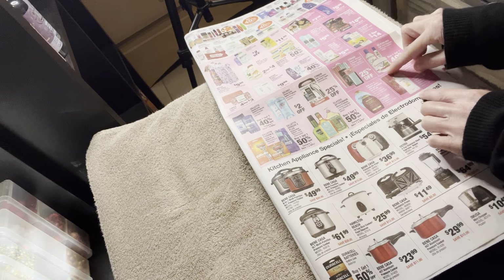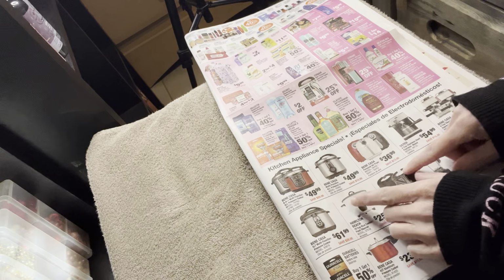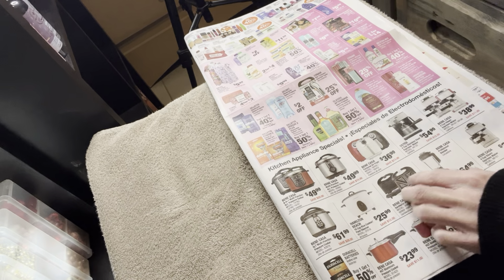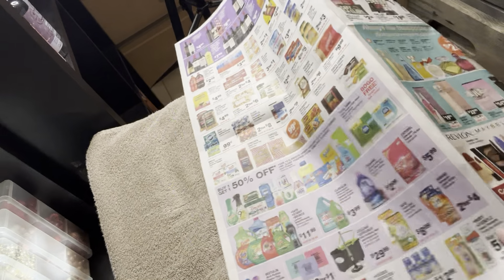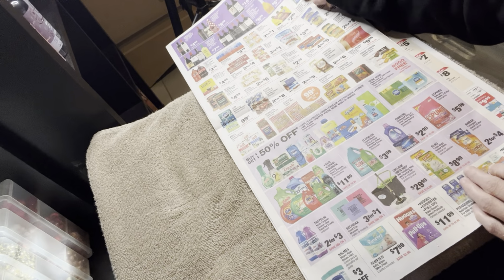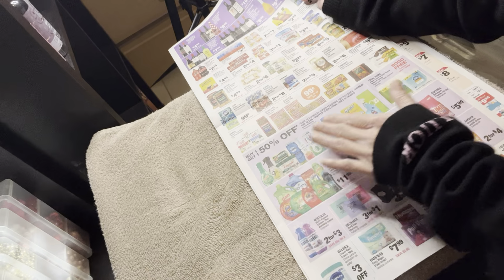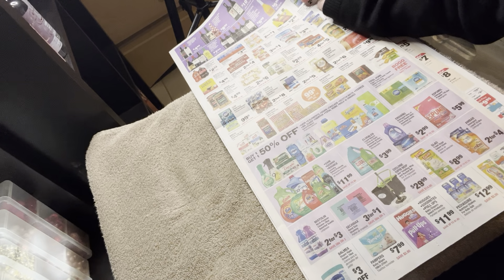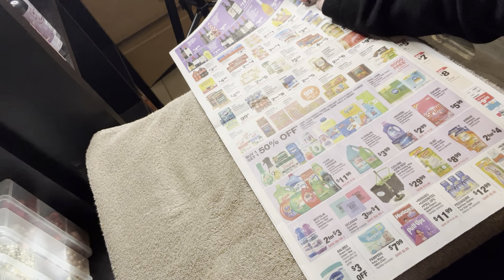I'm gonna film one video, relax for about an hour or two, recharge, film another one. So we're gonna do this in the afternoon because it's not as filthy as it once was. So I'm fully stocked up on cleaning supplies. I don't need any more of that, so I shouldn't even be looking over here. I don't need any more.